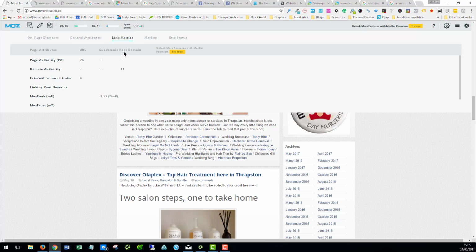What have we got here? Page has got reasonably good link metrics, considering it's a collection of articles and adverts for a whole host of information. So it's got a root domain of 11 and a page authority of 26. Considering the site's at least 5 years old, with a bit more careful planning of the site and a bit more security and a few more decent backlinks, you could easily bump that up.